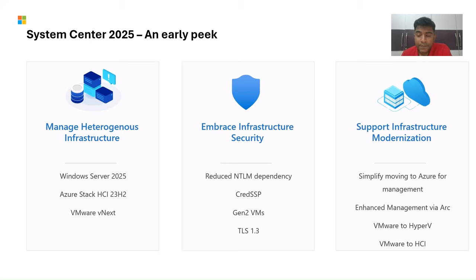Moving to the next pillar, as you may have seen in Windows Server 2025 announcements, one of the big levers that we are pushing is that of security. As the data centers and applications evolve towards a hybrid state, we want to ensure that the management tools are compliant, safe, and secure. In System Center 2025, we plan to reduce the usage of NTLM and CredSSP as much as possible and use alternate authentication such as Kerberos and Open Authentication wherever possible.